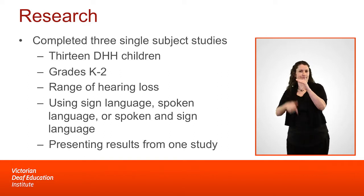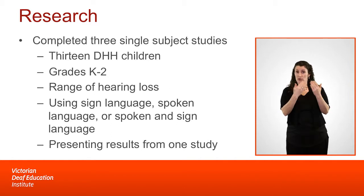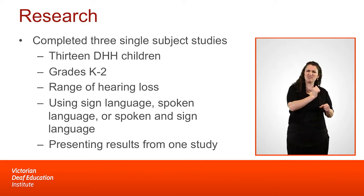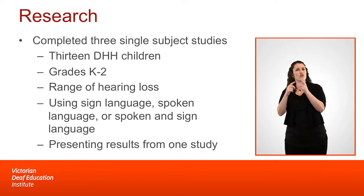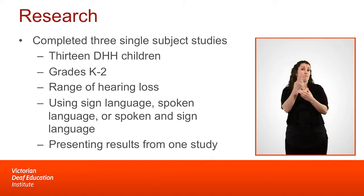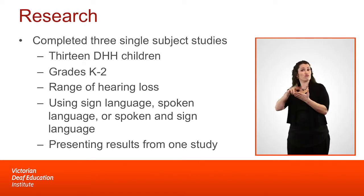We actually have completed 3 single subject studies. Single subject studies are experimental studies where each individual is the unit that you look at. These studies have been across 13 deaf and hard of hearing children in grades K through 2. We've worked with children who have a range of hearing loss from moderate to profound. Children have used spoken language, sign language, and others have used both spoken and sign language. And as I said, I am just going to present the results from one specific study. You can look for the others in our publications when they come out.